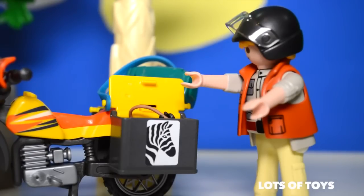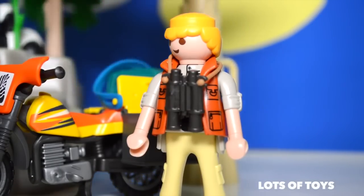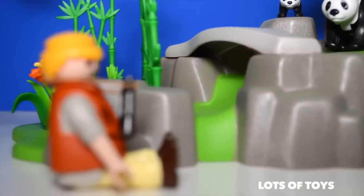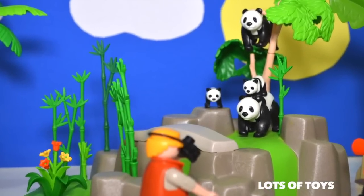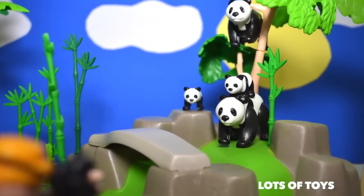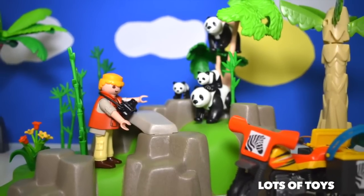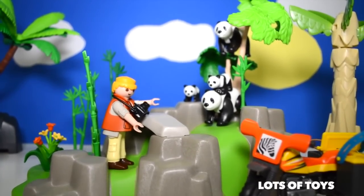Meanwhile, the photographer is getting ready to take pictures. He's going to check out the scenery. He's going to hide behind a rock to get the perfect view. He quickly snaps a picture of them. The panda family seem to like him. They're not budging from their place.